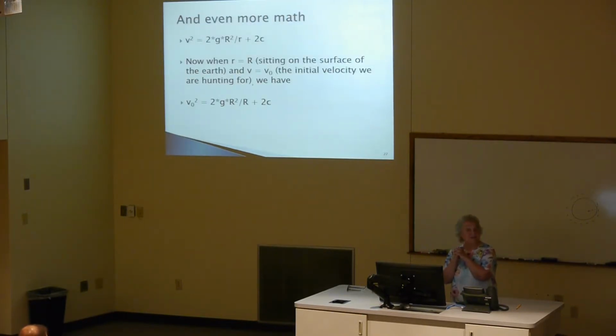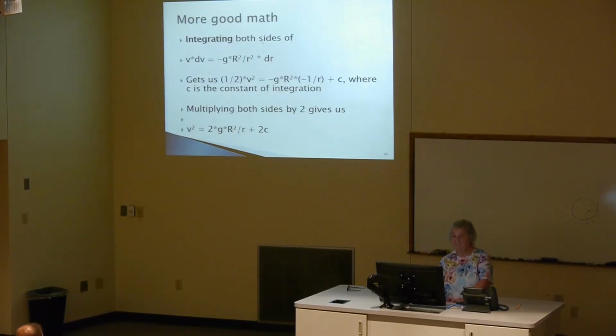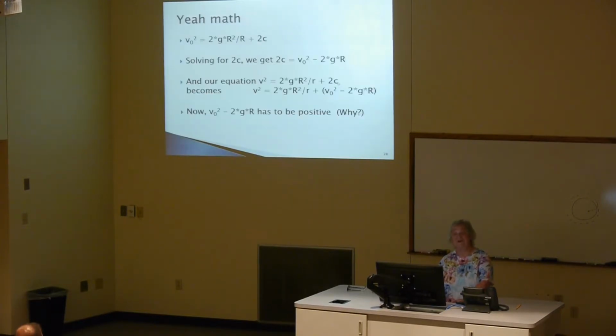Okay, so there's that formula again. Now, let's plug in again some known values. When little r is equal to cap R, that means we're sitting on the surface of the Earth, then the velocity will be that initial velocity that we're hunting for. And we plug those values into this equation up here, get this equation here. We're going to cancel that out with one of these, and then solve for 2c. We get that. Okay, so it's the constant of integration. Right up there. Not the speed of light. Thank you. Okay, so yeah, so our equation now becomes v squared plus this plus 2c.